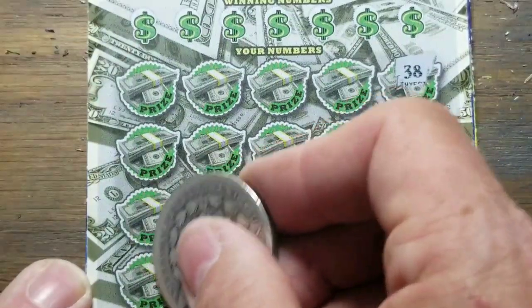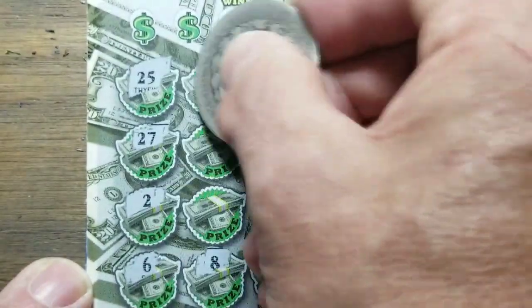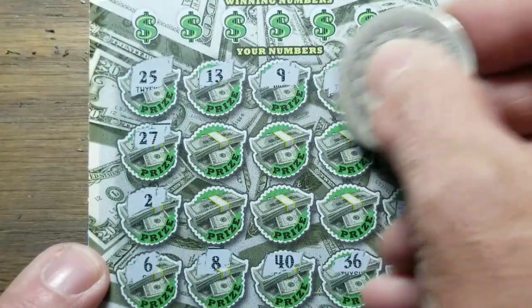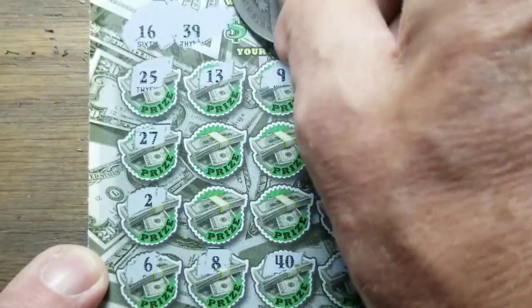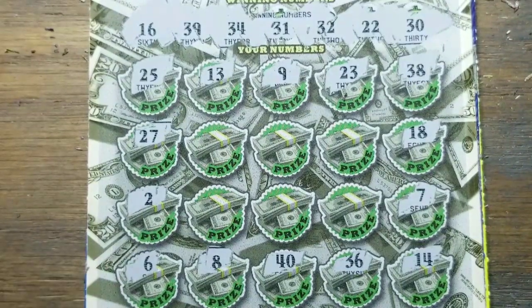Dreaded 40. Dreaded 40. Little 6. The dreaded 40 is what people say many times. If you find a 40, you can't win. It's just one of those little hillbilly superstitions around here that a lot of people believe in. And I don't believe in anything as far as that goes. 1622, just right place, right time. This might be right place, completely wrong damn time because I haven't won a thing yet. 1622, no good. 31, 32, 34, 39, and a 30.